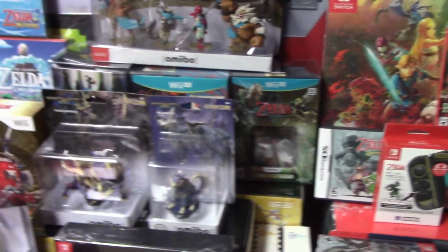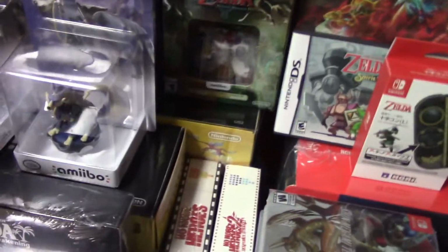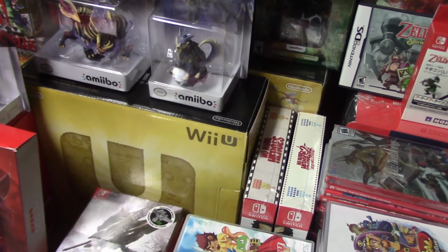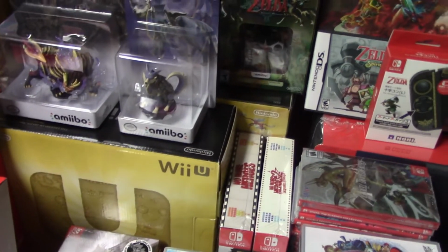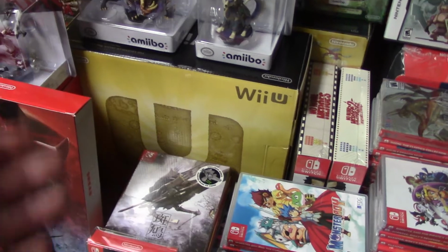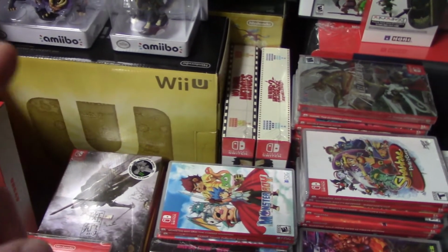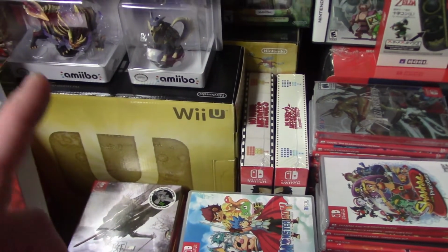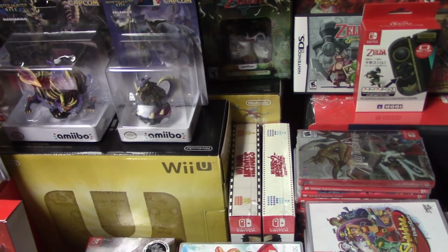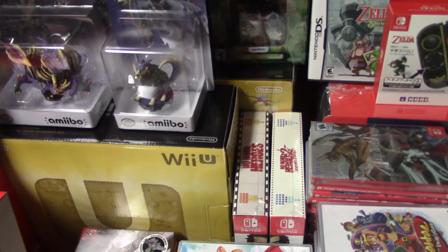Like all these Zelda Wii U big boxes are all in plastic protectors. And it's hard to see, but I actually have two Legend of Zelda Wii U's back here. Kind of sucks, I got stuff stacked on them, but this one here in the front is open. It is complete and in very good condition. Now the one in the back has never been opened. That one is in damn near mint condition, and I do have a big plastic protector over that whole box. That's why I don't mind having all that stuff stacked on it, because it is being protected.